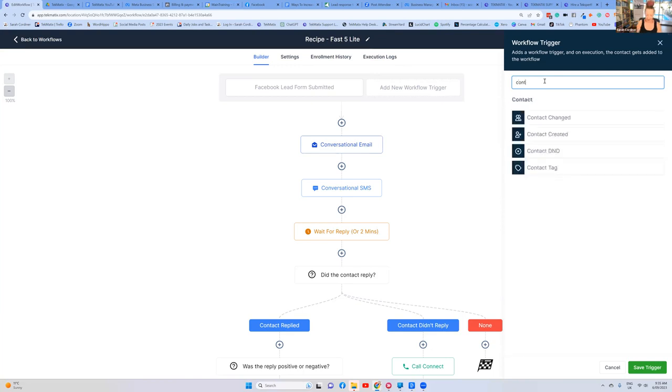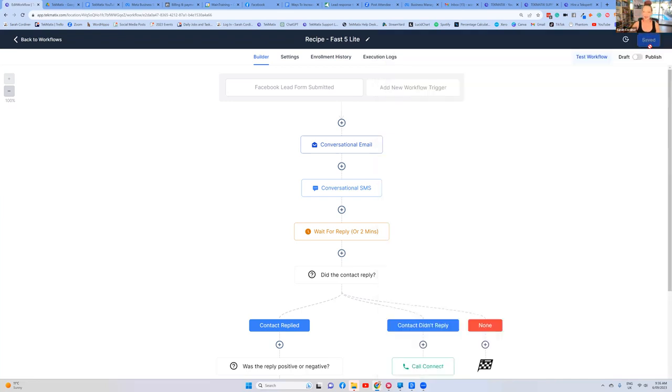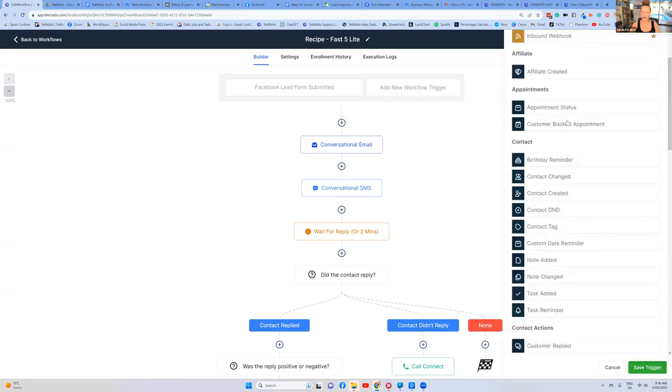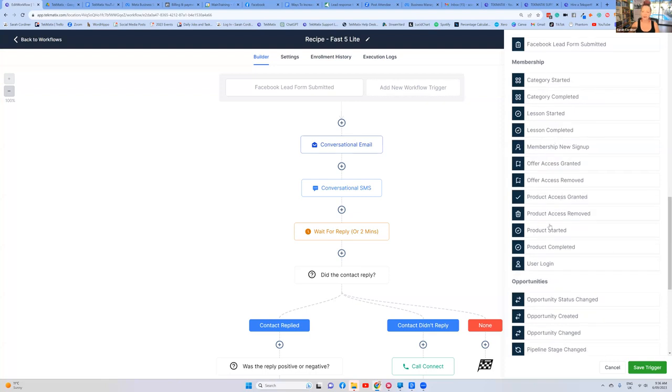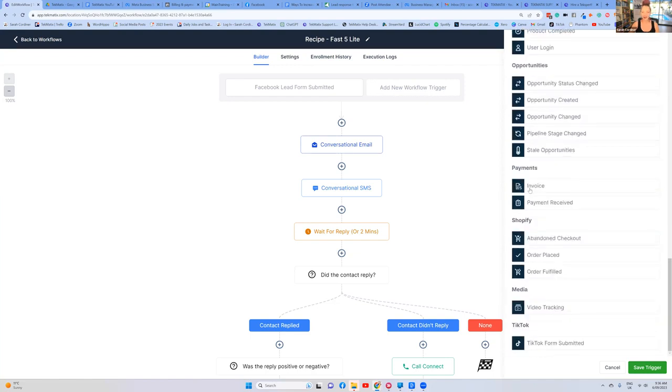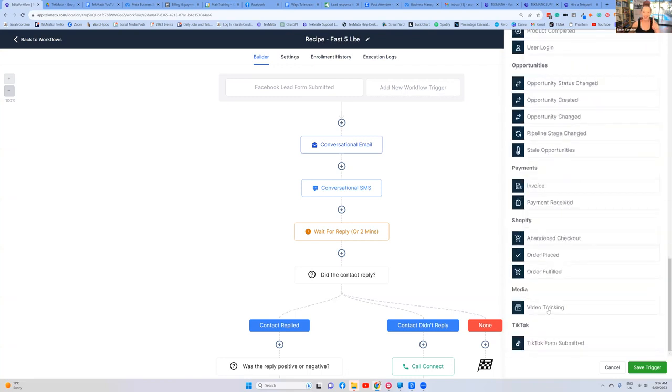It could simply be a new contact. Quite literally, a new contact has been created, and that can fire this off. So if a new person joins your email list, follow up with them instantly. It could also be if they've purchased something. Maybe if we go down to your memberships, which is your courses area, maybe they purchased a product or a course. Maybe they've paid an invoice, right? There's a whole bunch of different things. You can even send off a notification if somebody watches a certain percentage of a video on a sales page, right?